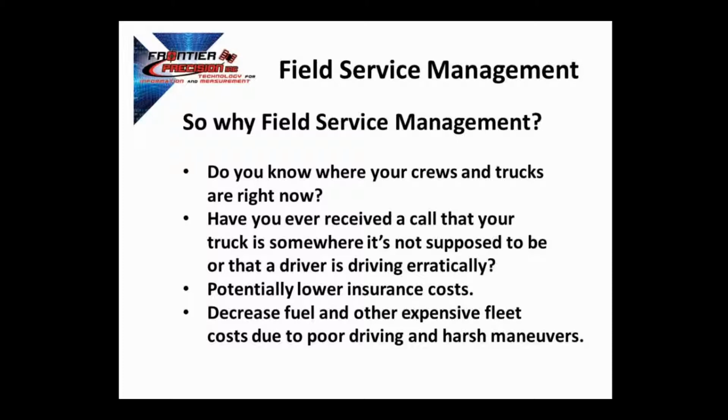So why would I choose a field service management solution? Well, first of all, do you know where your trucks and crews are right now? Have you ever received a call that your truck is somewhere it's not supposed to be, or that the driver's driving erratically? How do you know for sure? In addition to that, you can certainly lower insurance costs, decrease fuel and other expensive fleet costs due to poor driving maneuvers and harsh maneuvers, excessive acceleration and deceleration, harsh turning, things like that.